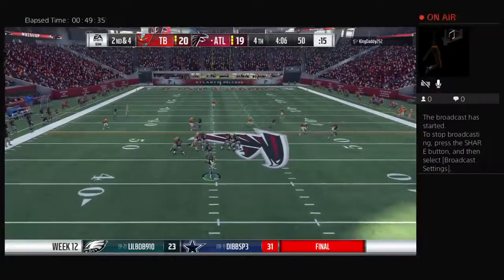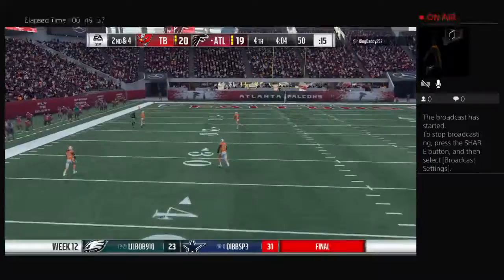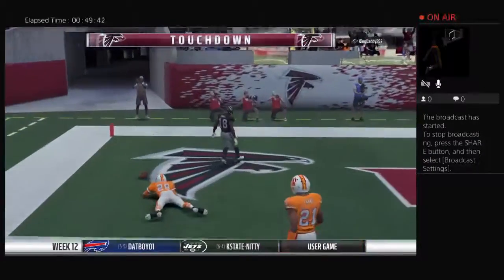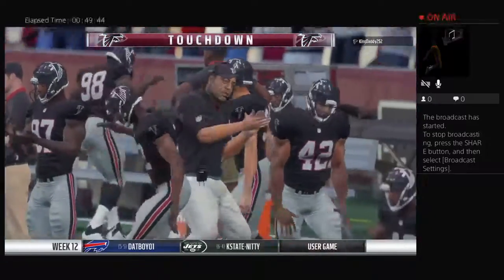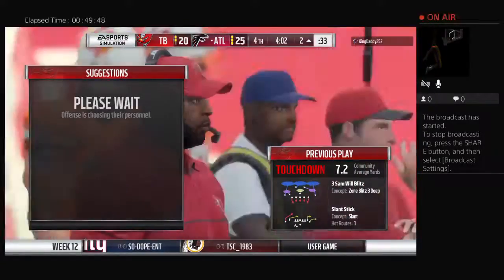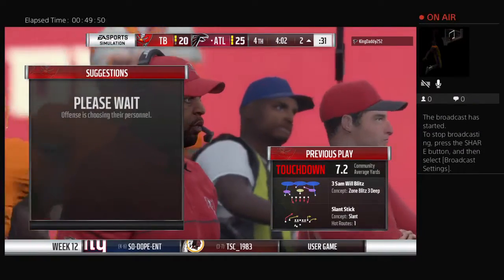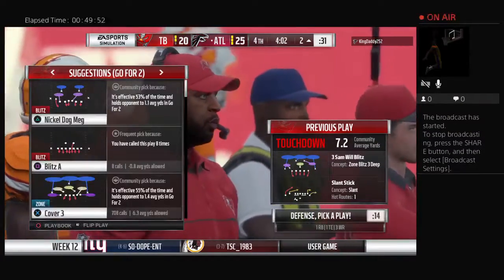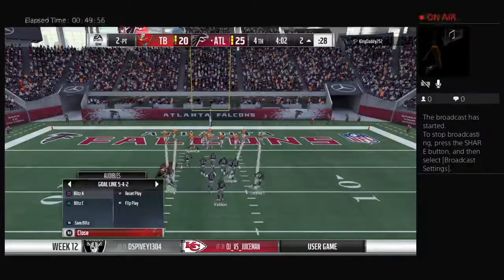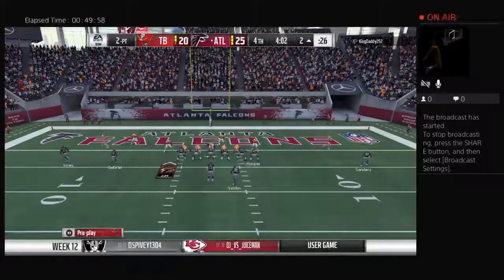From the midfield stripe, they'll look to throw. Looking deep for Gabriel. And he is into the end zone for a Falcon touchdown. Taylor Gabriel, his 5th touchdown now on the year. And the Falcons have taken the lead here in the 4th. Here we go now as we get set for a big 2-point conversion.